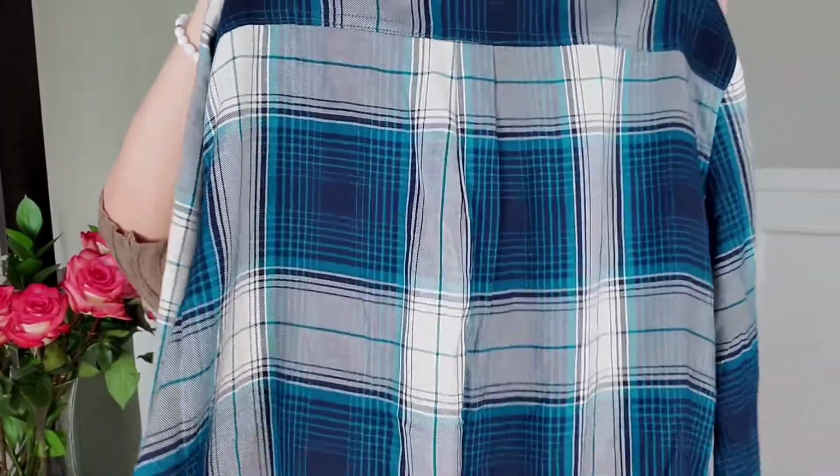And this color is so beautiful. Look at this turquoise color. I love that color. It is perfect for fall. One thing that I like about Cato's is they have really, really good basics for very, very inexpensive.